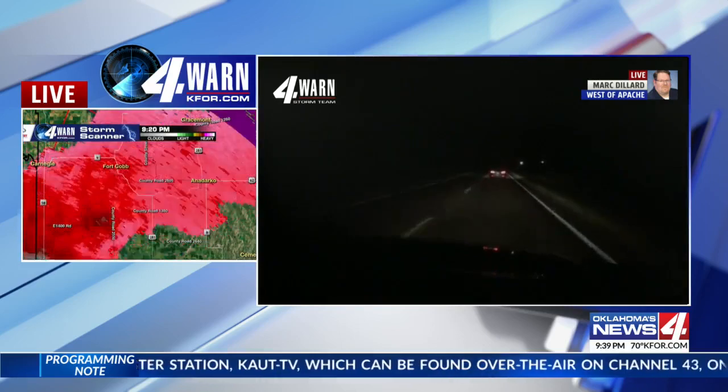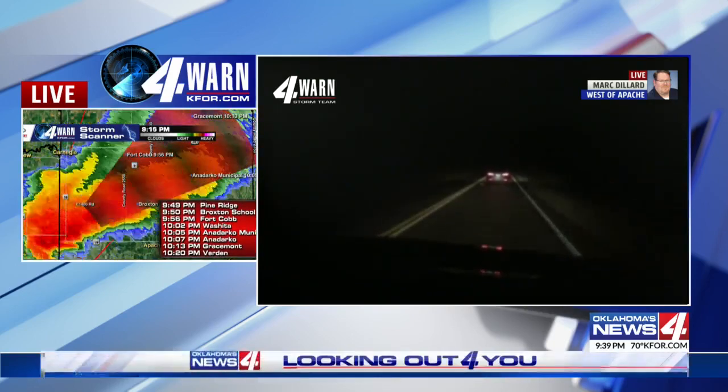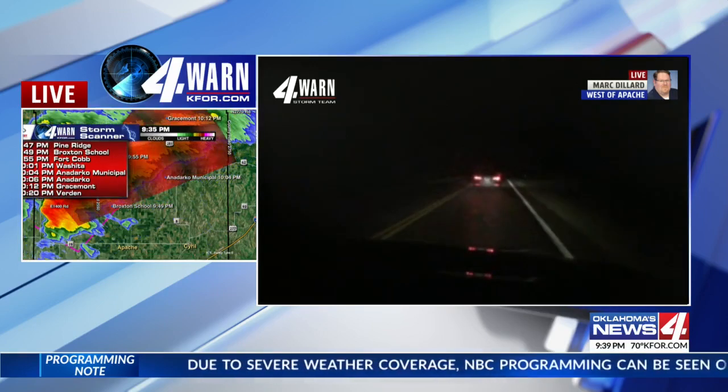So Mark's in some pretty difficult cell coverage there, but it is going to be traveling very much in the direction of Fort Cobb, just to the southeast of Fort Cobb, but it's going to be very, very close to Fort Cobb. So tornado precautions from Fort Cobb to west of Anadarko and around the lake there as well. You definitely want to take your tornado precautions. That is a confirmed tornado there from Mark Dillard. And Mark, if you're still with us, is it still on the ground? We still saw that TVS.